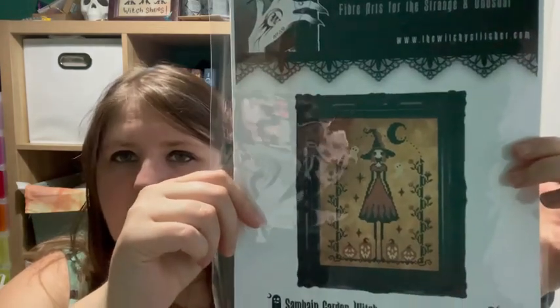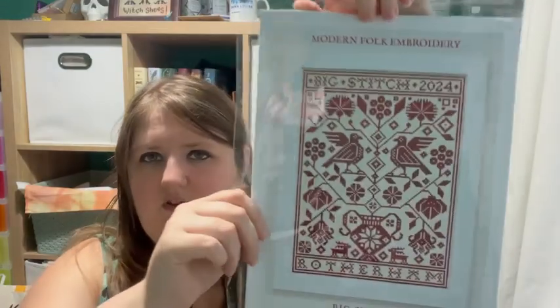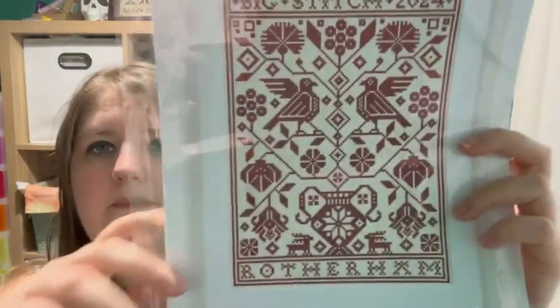I may have come across a couple of others. So the exclusive charts that I got, there were quite a few, but I only picked 2. It's the Witchy Stitcher, and then this was the one that I was supposed to start on the Sunday but completely forgot. It is the Modern Folk Embroidery Big Stitch Big Tree.